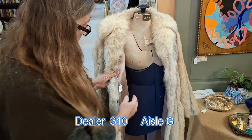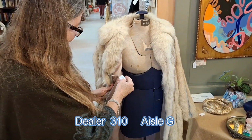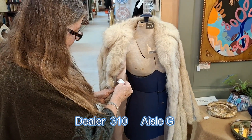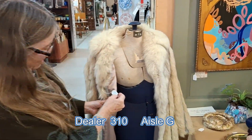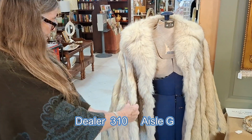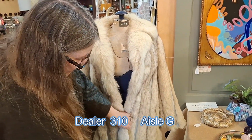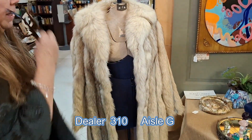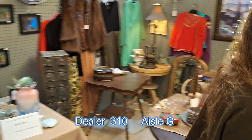And they still take checks. And Discover. We actually accept American cash, well, we do with the proper ID. So $650, and it says it's fox. Whatever it is, it's just luscious and soft and beautiful and snuggly. We still have a lot of cold weather ahead. Matter of fact, Friday it's supposed to snow all day long here, which is strange.